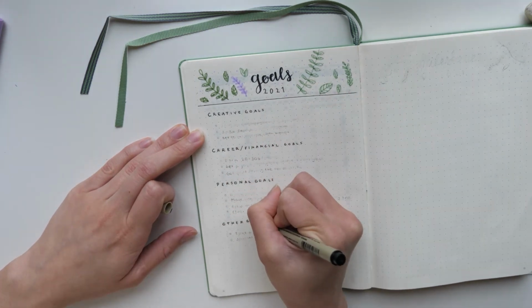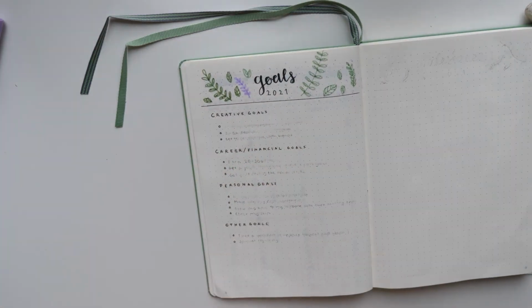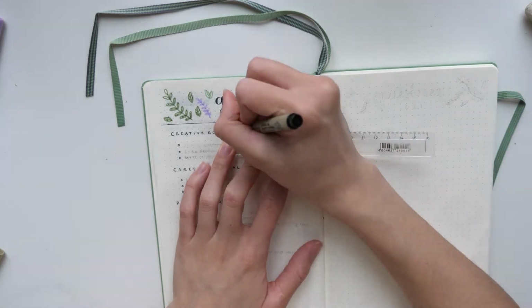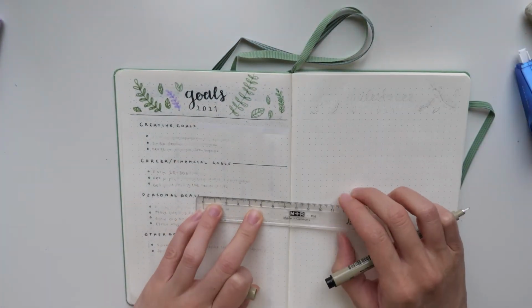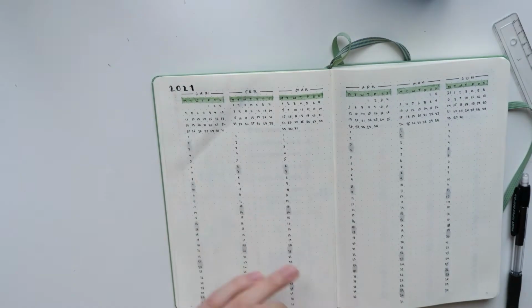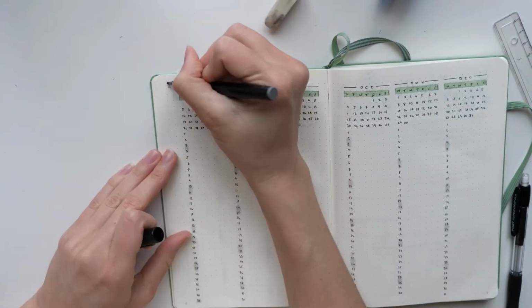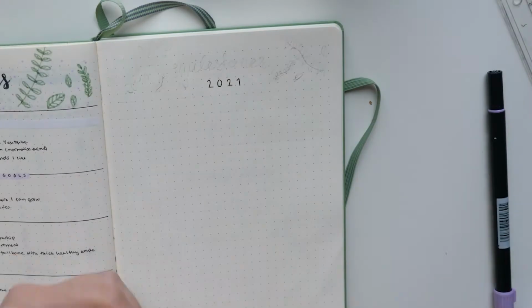I continued with the leafy and lilac flowers theme to match up with the cover page. Then I divided up my goals into creative, personal, career, financial, and other goals. I think this year is the first year I have actually very tangible and achievable goals that are super concrete. I'm not going to show too much of them though, however, because I want to keep that part of my journal sort of private.